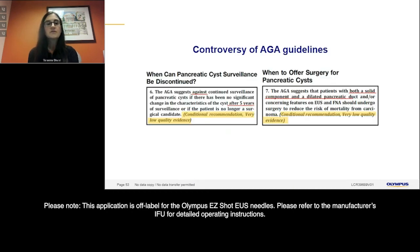Again, the controversy of these guidelines are twofold. First, they recommend discontinuation of surveillance after 5 years, and also you need 2 high-risk features to go down the surgery path. And again, these are just guidelines.